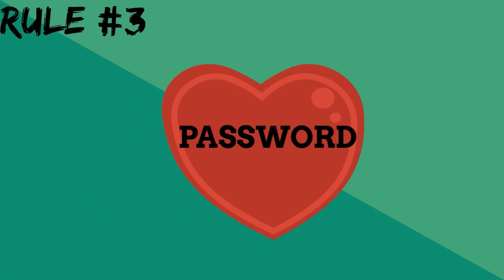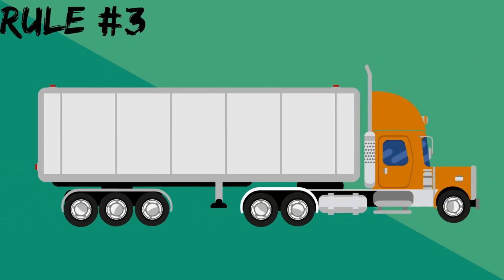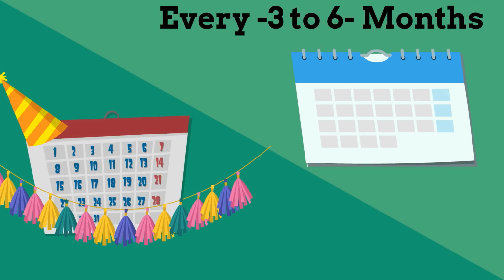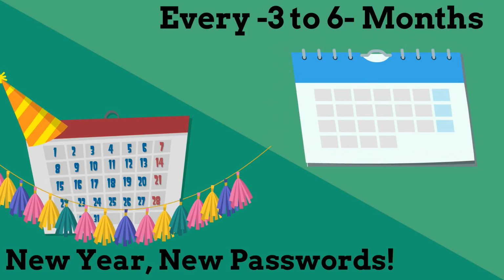Last and most importantly, adopt a love 'em and leave 'em policy. Passwords are temporary, and not unlike your software, they do not get better with age. Change them every 3 to 6 months for sensitive accounts, and yearly for less important passwords. This will, at the very least, prevent your sister from having continued access to your Amazon Prime account after you let her use it that one Christmas.